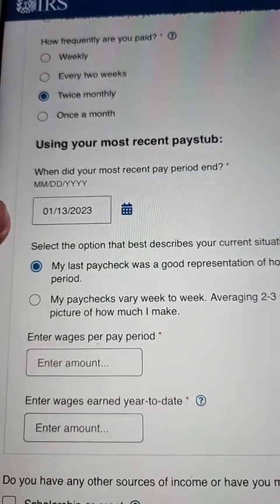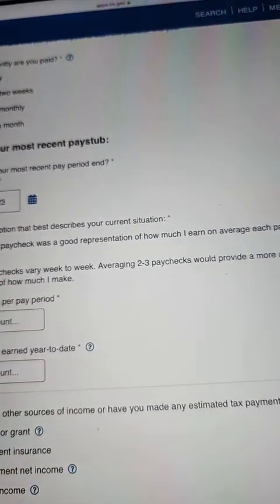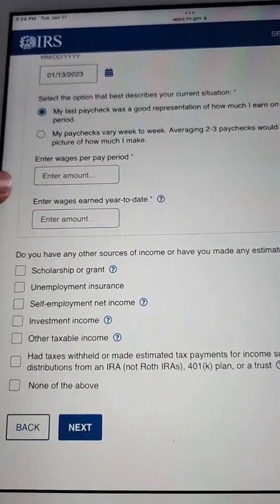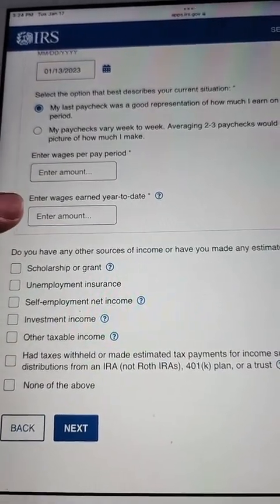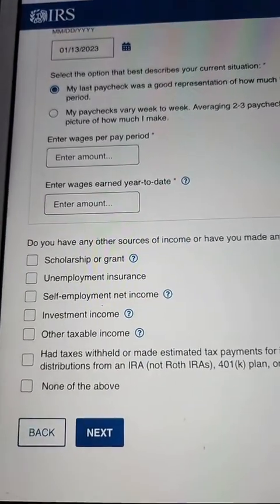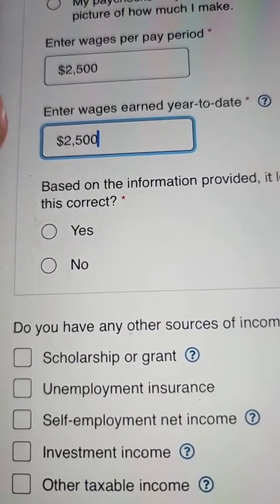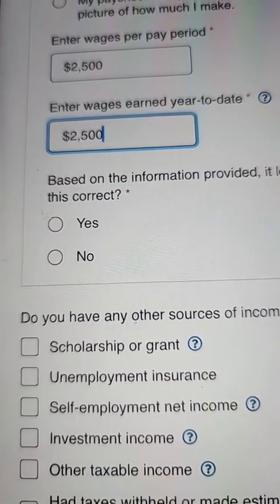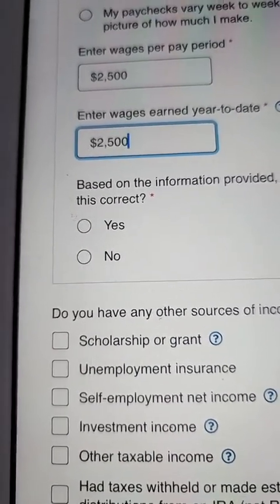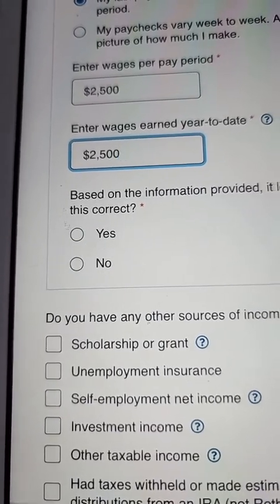Her last check was January the 13th, and her last paycheck was a good representation of how much she earned on average each pay period. Next, we're going to enter wages per pay period and wages earned year to date. Keep in mind, this is her first check of 2023. She's making $2,500 per pay period, and so year to date, we're also going to put $2,500 only because this is her first paycheck. This number will change as you continue to get paid throughout the year.